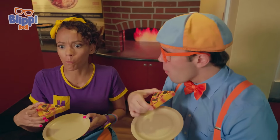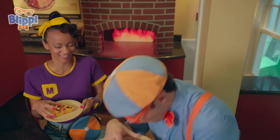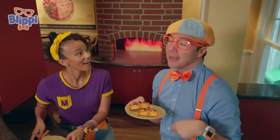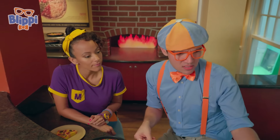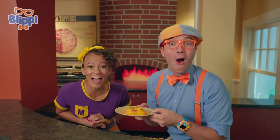This is the best pizza I've ever had. Yum. Oh, it's so tasty. Oh my goodness. You must be really hungry. Yeah, I was super hungry after all the stuff and playing we've been doing today. Well, Mika, I had a couple slices here, but it looks like someone else was eating pizza earlier. Oh, I bet it was Levi.